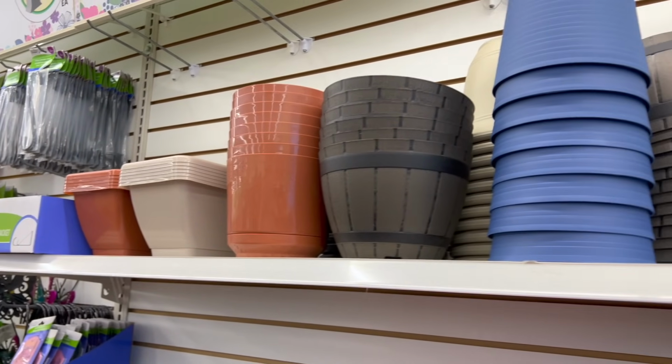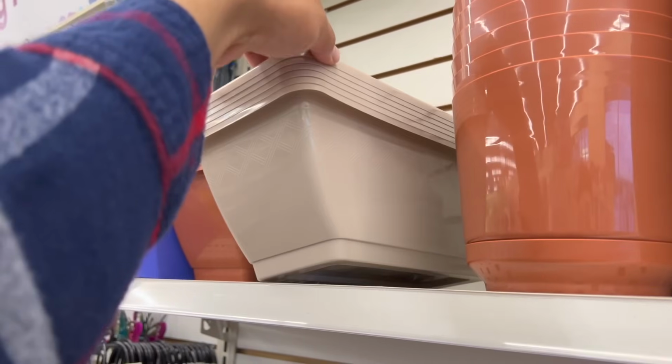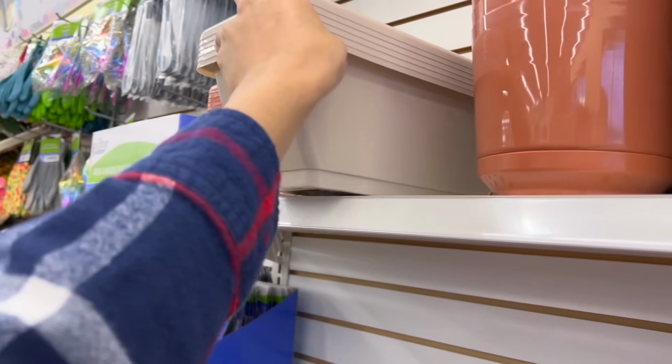Those are some hummingbird feeders, which are great. These are all the sizes. These are really cute. I just wish I had a yard. With all of this, I would love to grow maybe some jalapenos in there. Wouldn't that be so cute? Or cilantro.